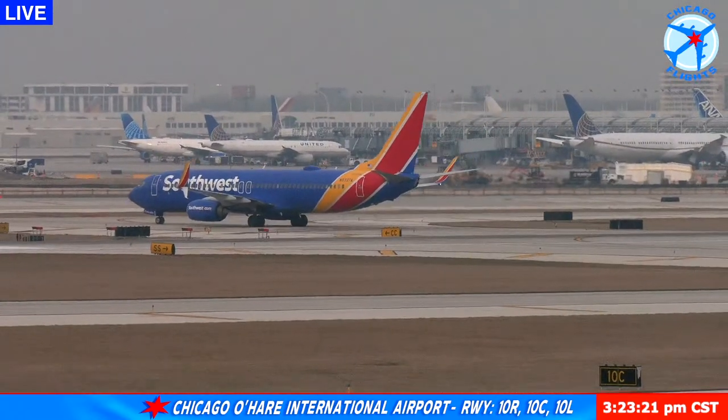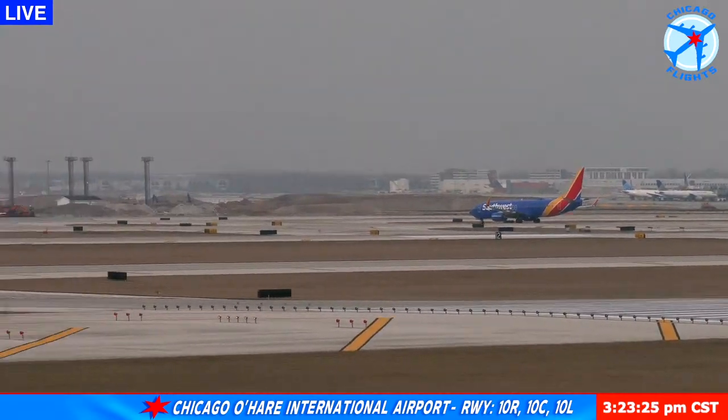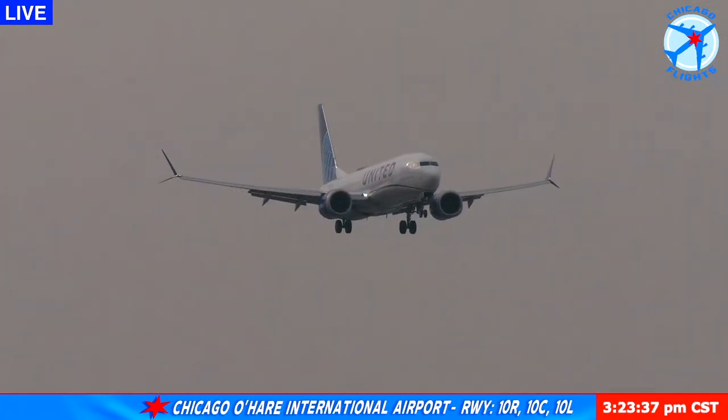Runway heading, runway 9 center, Fox Fox, clear for takeoff, American 2447. Tower wind 090 at 9, runway 9 center, Fox Fox, on a plane.